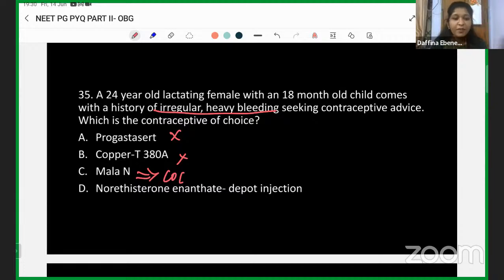Okay, so can you give Mala N? Yeah, it can be given. Okay, but Mala N, why are we not giving it immediately after delivery? Immediately after delivery, up to 6 weeks at least, you will not give combined oral contraceptive pills. Why? One thing, it's going to increase the risk of thromboembolism. Second thing, it can lead to lactational failure.